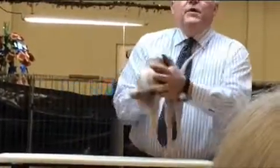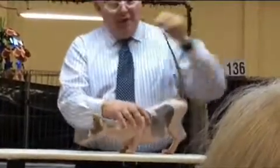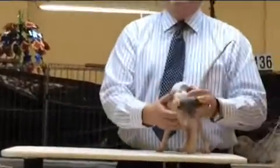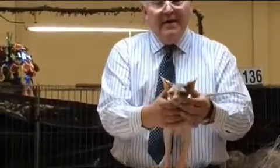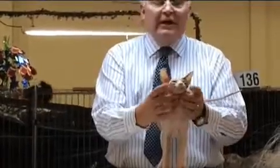Although they appear to be totally hairless, they are not hairless. They have the slightest amount of down, which makes the skin absolutely unctuous to the touch. If you've never had the pleasure of touching one, I assure you, you would be thrilled at how nice that skin feels. She has slight rounding at the top of the dome, which I like.